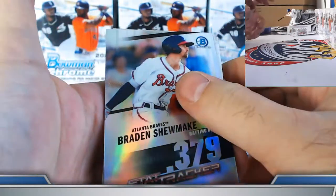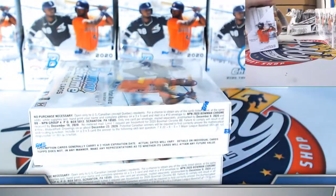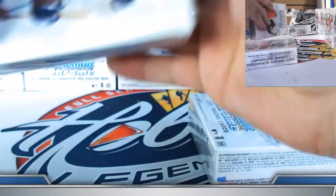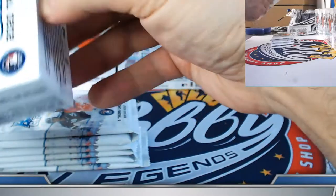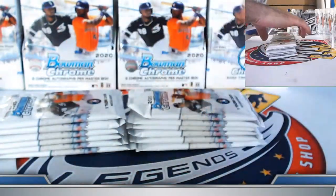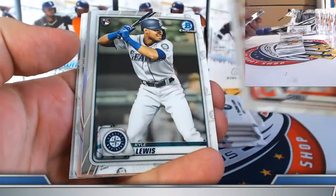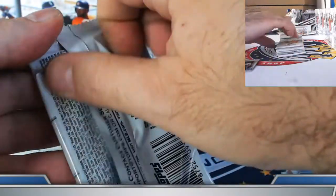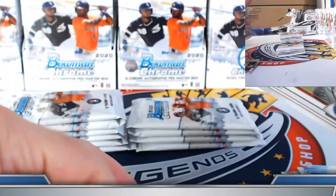Perfect. So. Shoemake on the stat track insert. Box number 8. Savale, Kyle Lewis, rookie. Nolan Jones, AFL prospect. Malone and Jimenez, one more time there. Cejas, stat tracker. Baron Laura, base prospect.